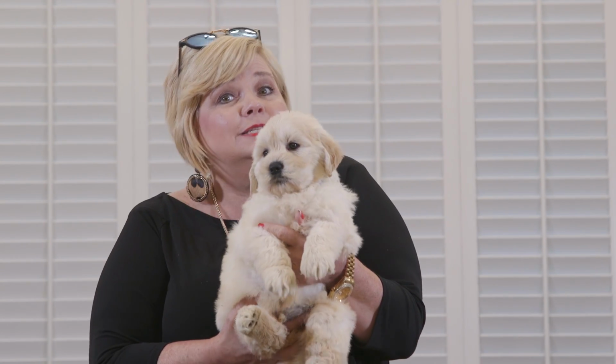I am very excited today to introduce to you some of our very special teddy bear Goldendoodles. Now, you know that in past segments we have been talking about our look and our type. We spoke in the past about the F1s and the F1Bs, but today we're going to introduce to you some very beautiful F2 Goldendoodles. All right, now this is a very interesting breeding because it's an F1 to an F1.